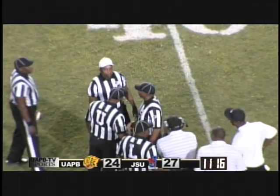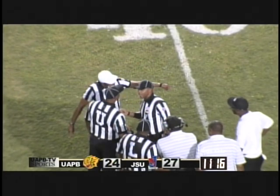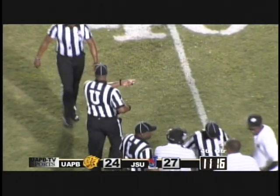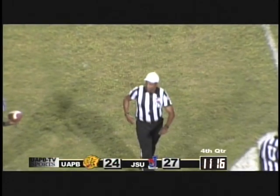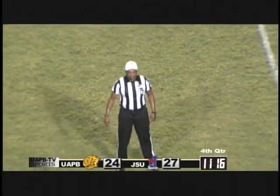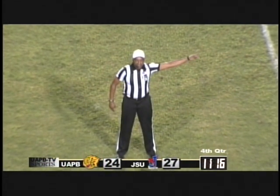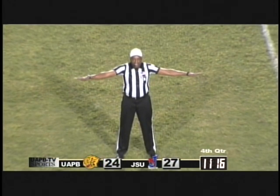You got Freddie Fairchild, former UAPB standout linebacker, who starred for some of those state championship teams for Little Rock Central. He went on to play for the Razorbacks in Arkansas and then transferred here. He's a student assistant, graduate assistant down there on the sideline, and he just kind of flipped his chart up in the air for a second. That's never a good sign.